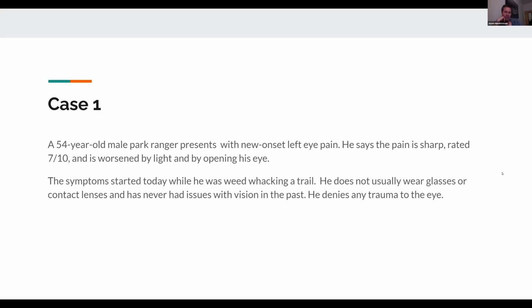Is there any foreign body sensation? He does feel like there's a little bit of a foreign body sensation. He does not wear eye protection when he works. He's supposed to, but he didn't bring it today.